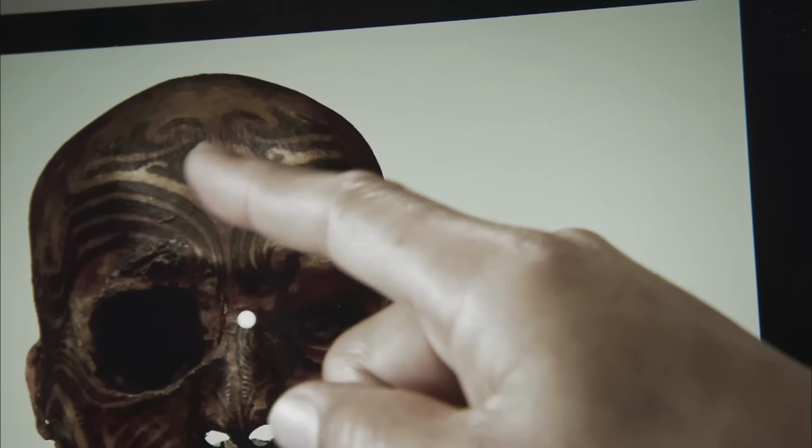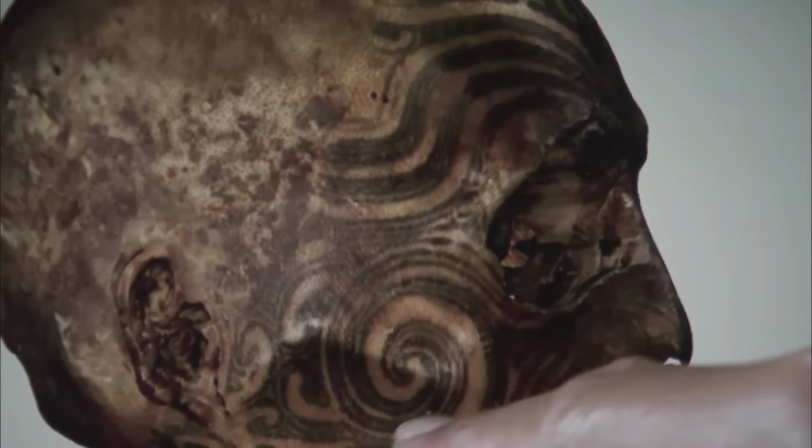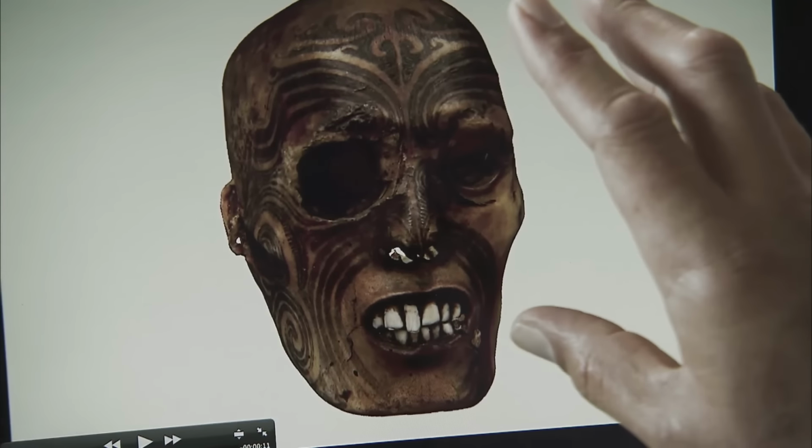Can you explain what you see here? Okay, if we go back to the front here. This sign here means that he's born with the rights of a chief. It's a chief? Yeah, he's a chief. I'm not absolutely certain which iwi he's from, but either side of this pattern means that he was a representative on a council of tribal chiefs. There's only a few that sit on the council and make decisions, and he was one of them.